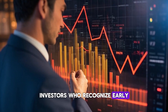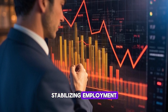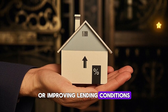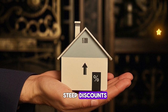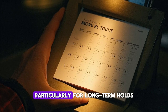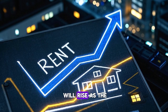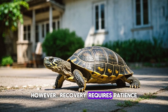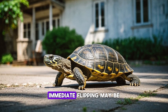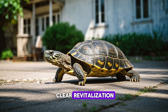Investors who recognize early recovery signs, declining inventory, stabilizing employment, or improving lending conditions, can acquire properties at steep discounts. This is the ideal time to buy, particularly for long-term holds, as rents and values will rise as the cycle progresses. However, recovery requires patience. Immediate flipping may be risky unless the local economy shows clear revitalization.